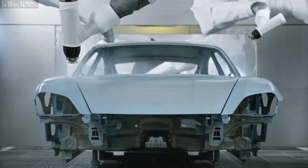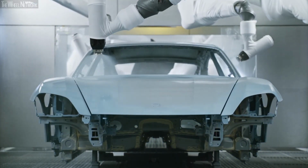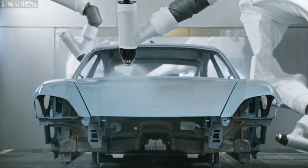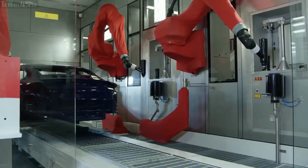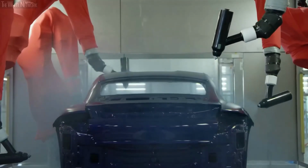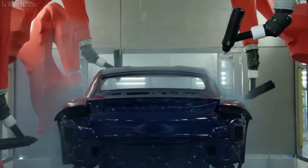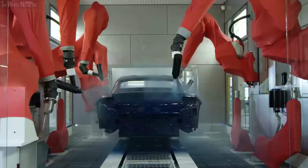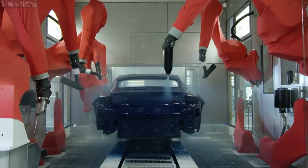The color coat is applied using high-precision robots that spray the body using electrostatic technology, ensuring a consistent and even finish. Each robot is programmed for different body shapes and contours, accounting for the unique aerodynamics of the Taycan. The result is a uniform coat with rich depth and clarity.